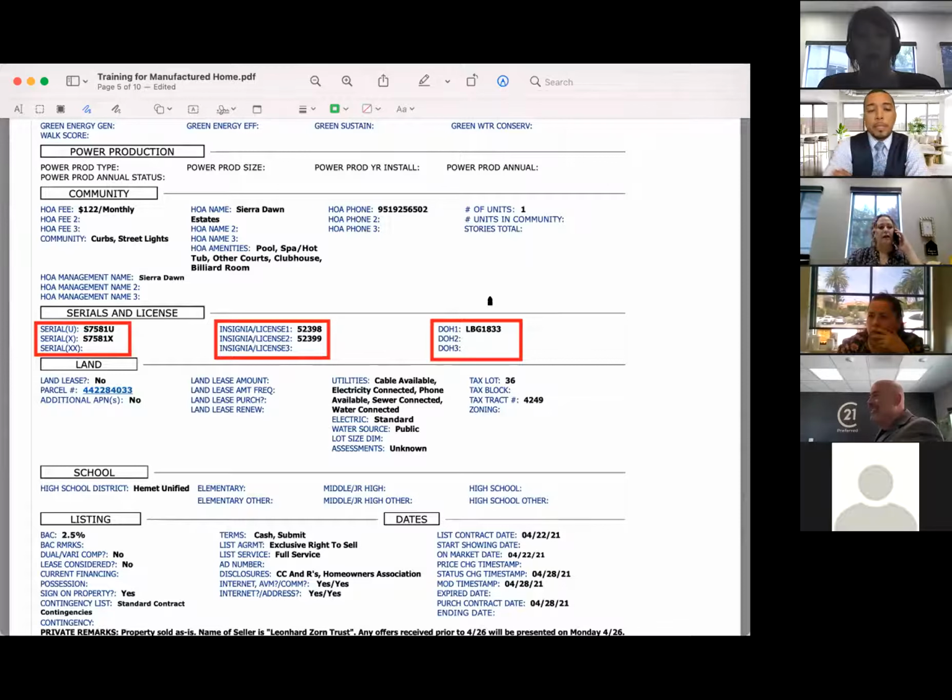In one of the cases where I represented a seller on one of these, we went in and inside the house was a piece of paper, and she gave it to me. We were able to find it because it actually wasn't on the exterior of the home at all. So make sure you're having that conversation with your clients.